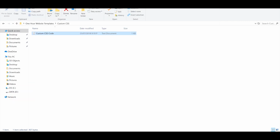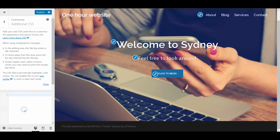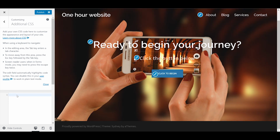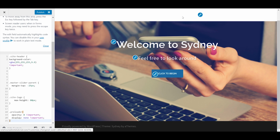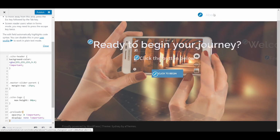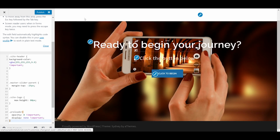and if we go back to additional CSS, here we paste it in, so Control V, and okay, so as you can see, our menu has changed to that white there. We need to just change the display of the menu so we can actually see it. But as you can see, it's that nice white color.